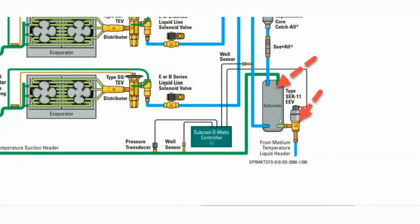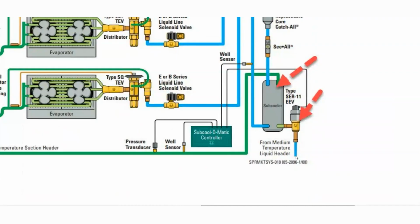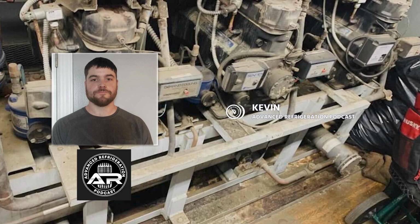What we do is we take a brazed plate heat exchanger and we are running the liquid line through it. And then on the other side of it, we have a refrigeration circuit. This could be done a couple ways. Say you have a low temp rack and you're using the medium temp rack to subcool it. So we're using the medium temp rack to cool the liquid of the low temp rack. This allows us to bring our liquid temperature down to 40, 50 degrees, whatever the customer design is.